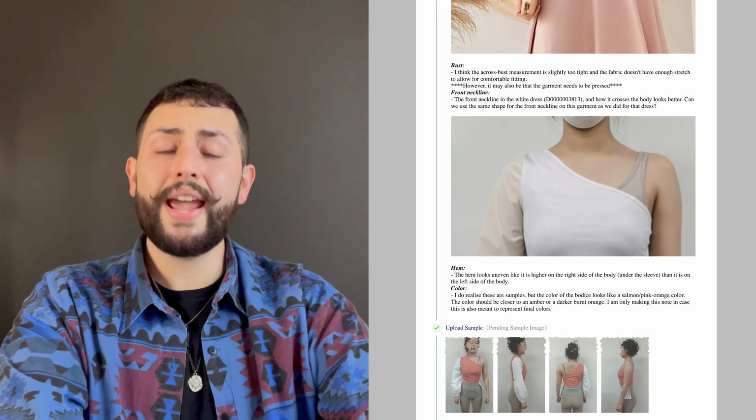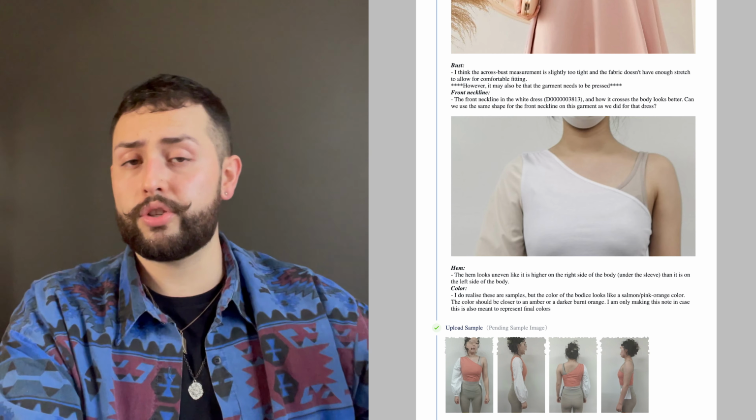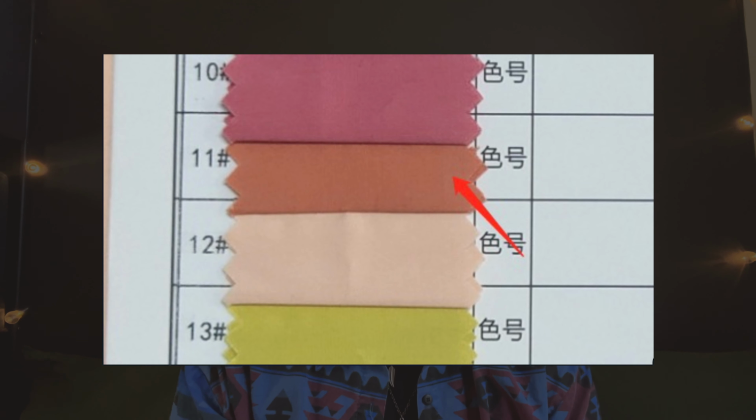I noticed that the bust measurement was a little bit too tight, again creating drag lines across the front of the bust, and that the front neckline shape was the incorrect shape, and I wanted them to get closer to the white dress, which I referenced. And then the color, which again was just chalked up to it being bad lighting, and it was closer to the color that I actually wanted.